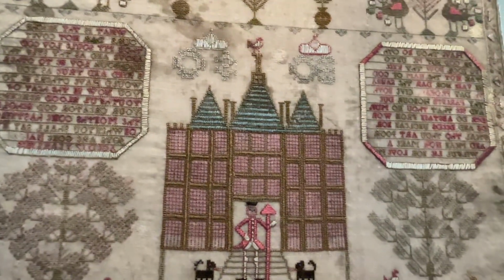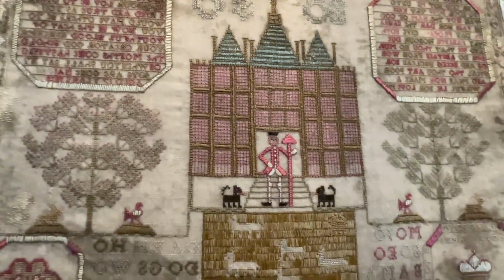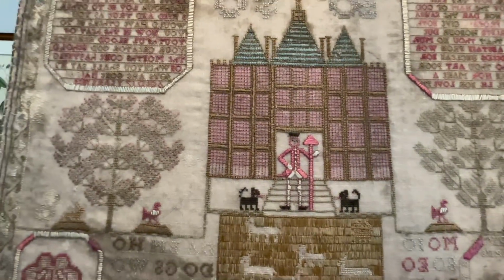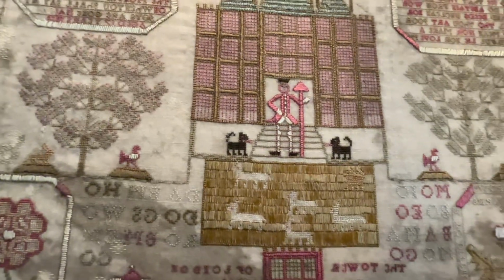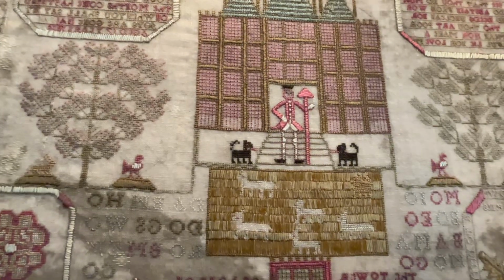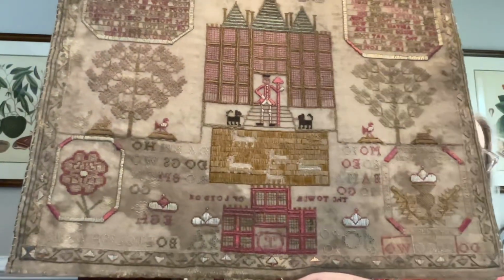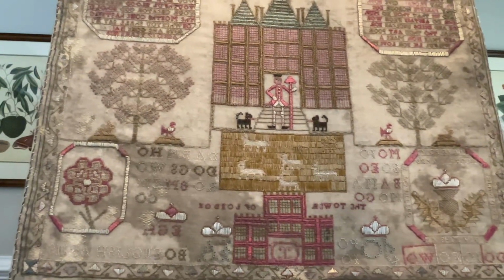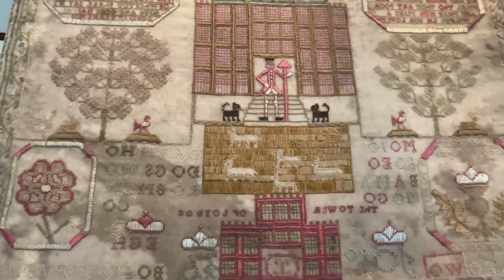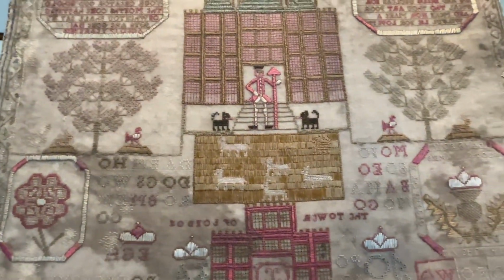So there's Linlithgow Castle with a rooster on top or some sort of bird, and then 2 little dogs that are leashed to the stairs, and that little fella on the steps, and then there's a front lawn, and there's a little dog, and 1, 2, 3, 4, 5 sheep. Someone said, oh my gosh, are the sheep standing on top of the Tower of London? No, they're standing in the front lawn of the castle.